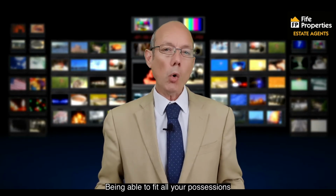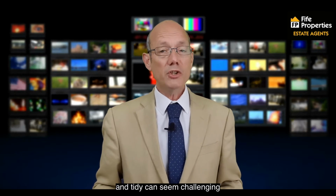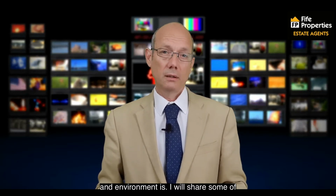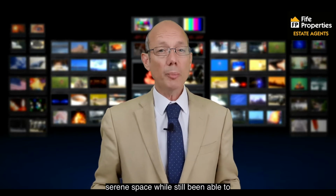Having a place to store your possessions is extremely important and can often be overlooked when property hunting. Being able to fit all your possessions into your home whilst ensuring it stays neat and tidy can seem challenging at first. However, there is always a way to maximise your space no matter how small your living arrangement and environment is. I'll share some of our super savvy storage hacks to transform your home into a serene space while still being able to enjoy your prized possessions.